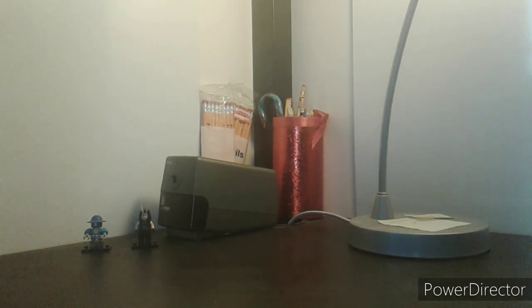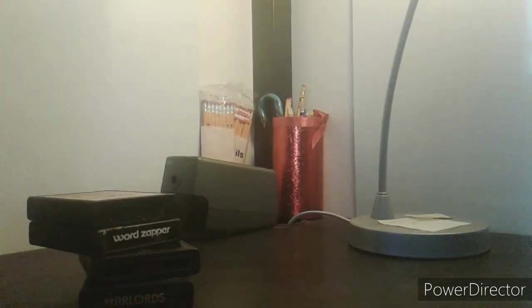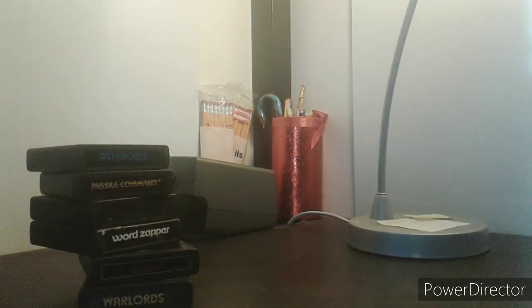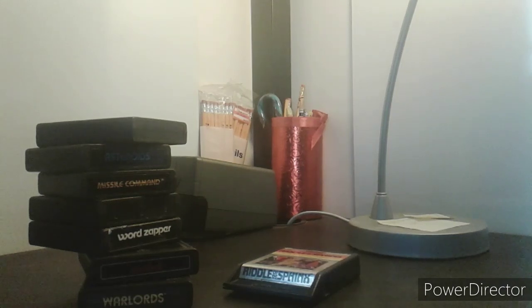Alright, here we go. Starting with 23 Telegames, Combat, what's this one? Word Zapper. Galaxian. That's probably one I'm going to end up keeping, even though the label's missing on the side. Missile Command. I think that one I might hold on to as well. Asteroids with a hole in the middle. Another copy of Galaxian. Riddle of the Sphinx. Oh, here we go. This one's probably the best one in here. Donkey Kong Jr.